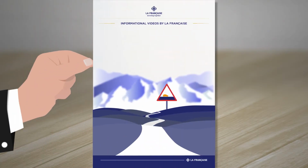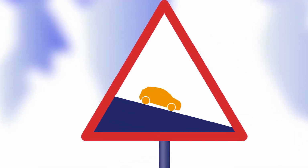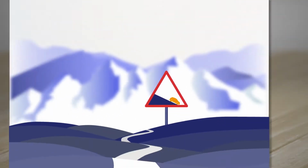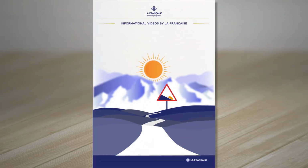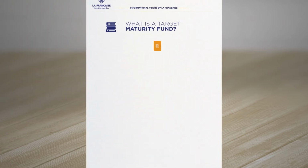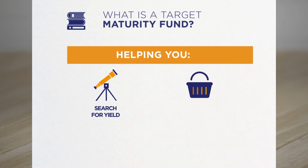In recent years, the returns on risk-free investments have hit record lows. But we think that there are ways to find more attractive returns. One such solution is a fixed maturity bond fund, which can help you boost your returns while also diversifying your investments.